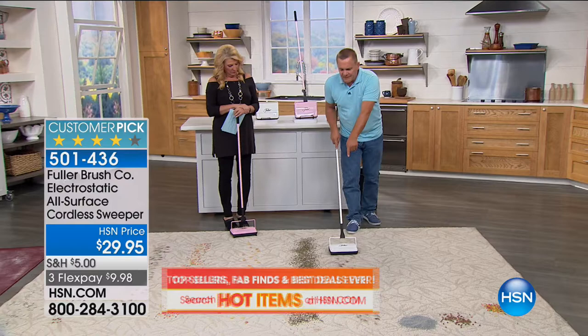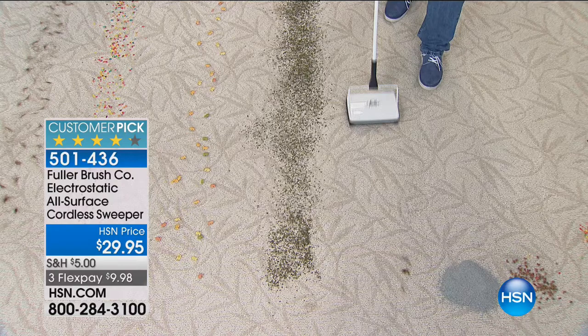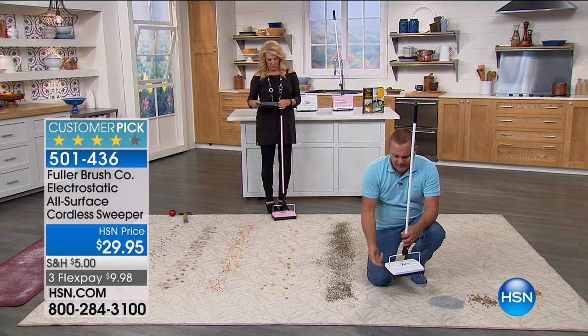Okay? And it's hair clippings, and it's on Berber carpet. And you can see, again, all I'm doing is rolling it across the floor. And with that electrostatic charge that the bristles of that brush create, it lifts the dust, dirt, and debris into the twin dustpans. And look at this.